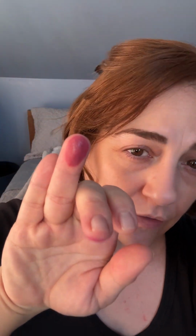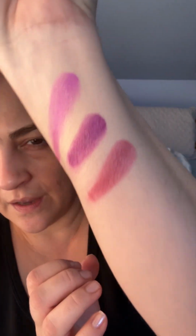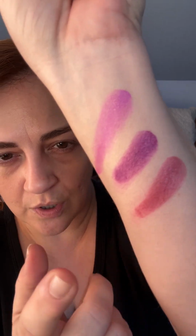Huckleberry. So let me just do it on another finger so I don't have anything from underneath. Look how beautiful that is. And then this is Huckleberry. I think a lot of people are going to gravitate toward this.